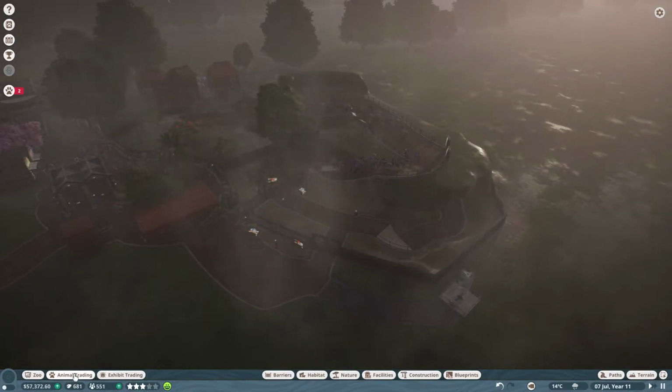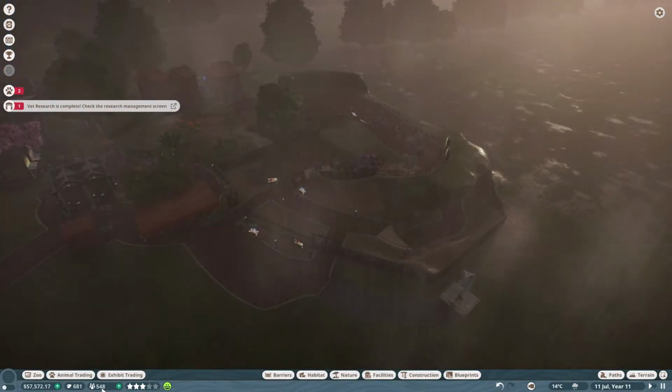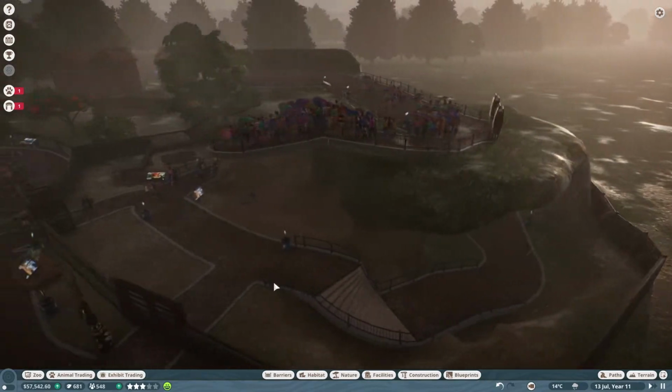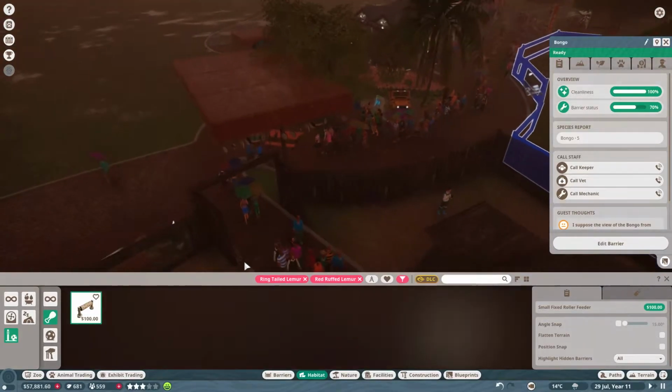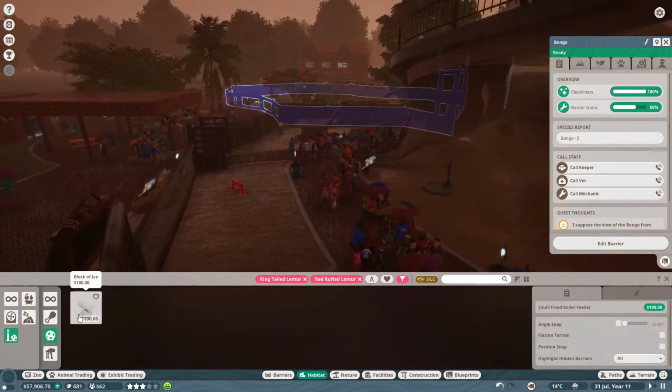So I was checking our animal trading storage. We have nothing. I think we sold the 2 bongo that we wanted to trade before. This is good. We made some conservation credits. I just want this rain to stop with the crowd here. We will put them here so they can come and play here.